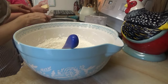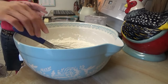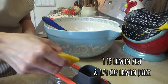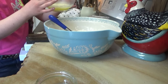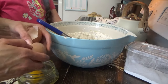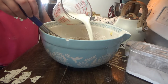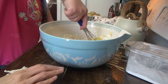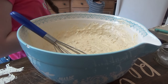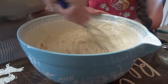We need 1/2 cup of melted butter, so we're just gonna cut it into some smaller pieces and melt it in this little bowl. And we'll need 2 eggs and 1 tablespoon of lemon zest. So I'm gonna go ahead and be zesting the lemon. Do I dump this butter now? Yes, you can go ahead and put in the butter. And you can pour in this lemon juice and lemon zest here. We need 2 eggs. There you go. 1 cup of buttermilk. And 1 teaspoon of vanilla. This is a thick muffin mix.